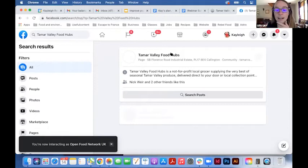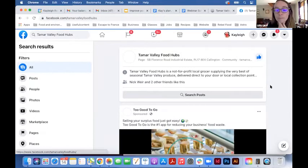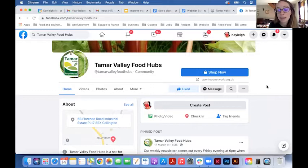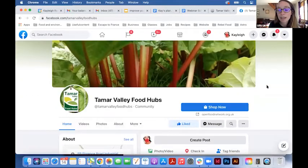I'll show you where the button is, and it's really simple to change it. At the top of your page, you might not see this if you're an admin for the page, but this is what your customers or visitors see. They'll see a new button here, and Tamar has it set up. It's a shop now button that takes customers straight to your Open Food Network shopfront.